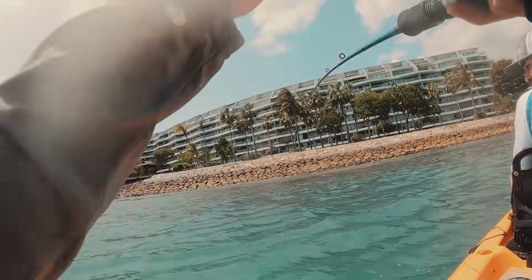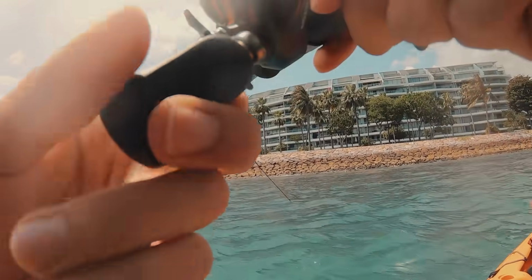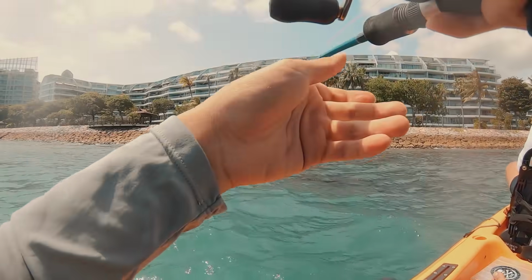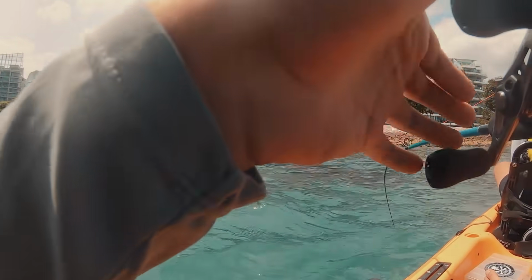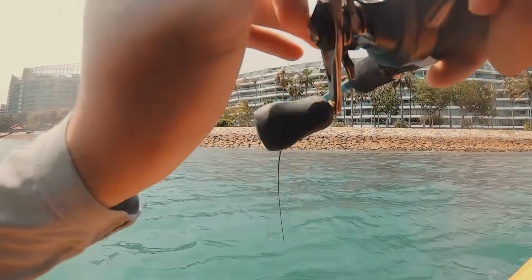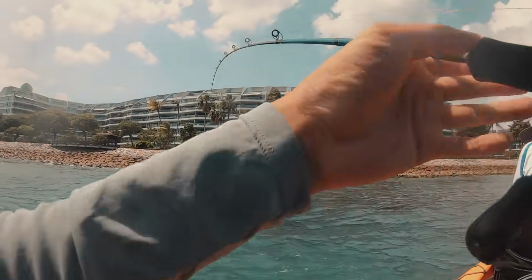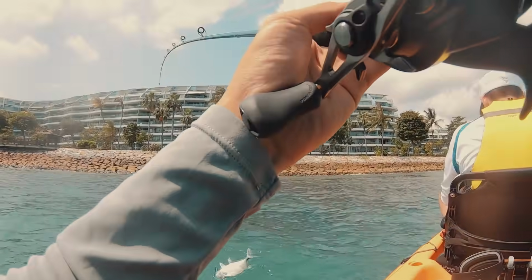Oh, trevally, it's a trevally. There's a bunch of them. Wow, whoa. Sick, you see his friends? Yeah. Oh, nice, we got a nice fish. Oh my god, this guy is strong. Oh, it's a GT. It's a little GT. My first ever GT.